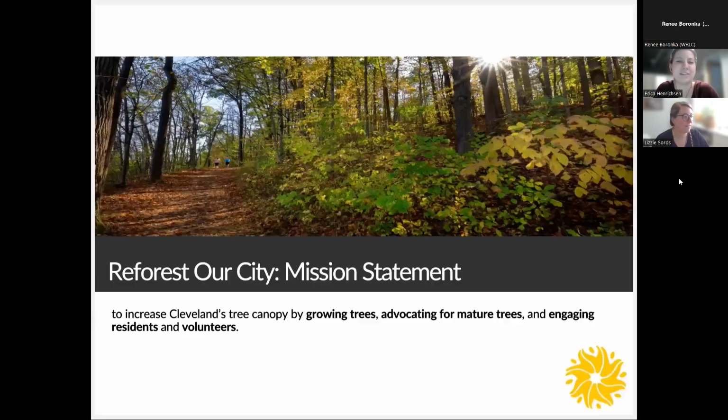So welcome to our crash course on the foundations of tree ID. But before I dive into the content, I want to briefly plug our program within the Western Reserve Land Conservancy. So the City of Cleveland's canopy cover is only 18% at the moment, and at this rate, it will fall to 14% by 2040. So as Renee said, we launched our program in 2014 to reverse the canopy loss trend and help the city reach its goal of 30% canopy cover by 2040. We launched our program with the mission to increase Cleveland's tree canopy by 1, growing trees, 2, advocating for existing trees, and 3, engaging residents and volunteers.